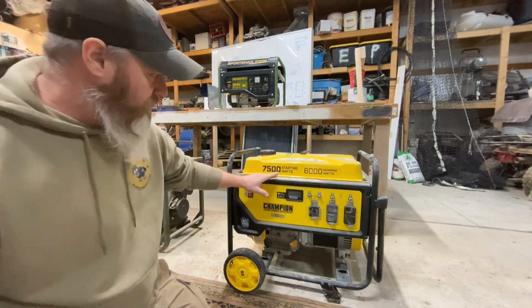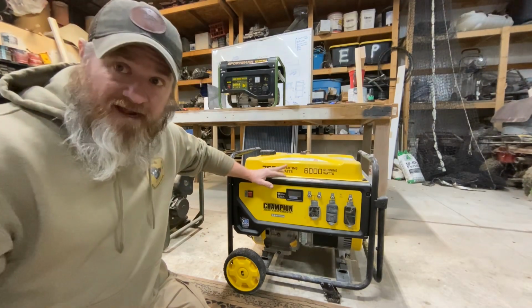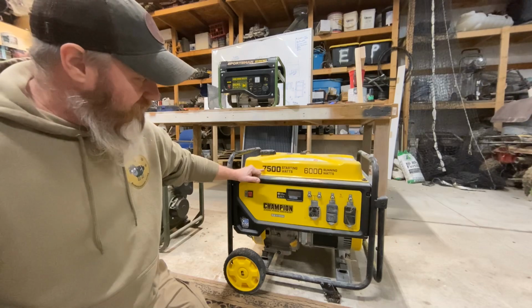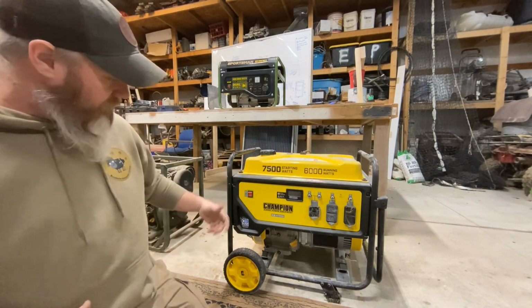This is a Champion brand. I got this at Tractor Supply a couple years ago. It's only got maybe 10 hours, if that, on it. It is a straight gasoline one. Your starting watts on it are 7,500 starting watts and 6,000 continuous. So it will do a whole lot.